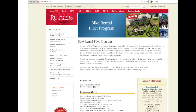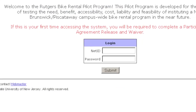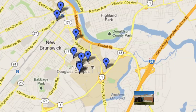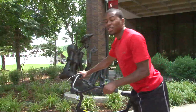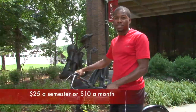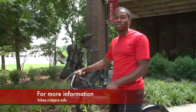Do you need a bike? For a month? For a semester? Did you know that Rutgers has a bike rental program? Sign up is easy. Just go to their website, bikes.rutgers.edu, and click on the Here button to register. You are going to need your NetID and password ready to sign up. Once you're done, you can come by and pick up your bike at several locations all around campus. With the cost of gas and the amount of traffic, why not rent a bike for $25 a semester or $10 a month? For more information, visit bikes.rutgers.edu.